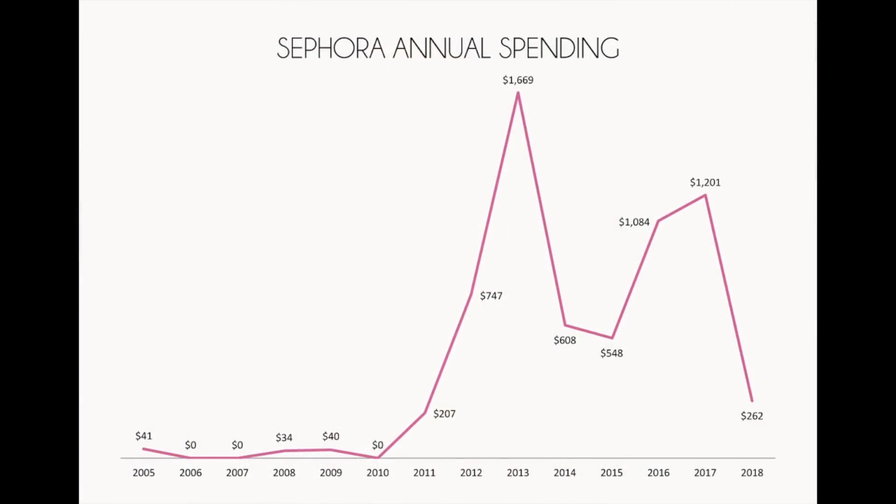In 2018, I saved a lot of money from not buying all of these different things that I used to buy. But since we're talking about Sephora in particular, at Sephora, I only spent $262, which is very close to what I spent in 2011, before the height of YouTube, before my obsession with beauty products, and before Sephora introduced the Rouge program. And just an update for 2019, even though we are only on May 1st at this time, in the first 4 months of this year, I haven't spent any money at Sephora. I've made 0 purchases there.